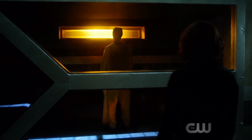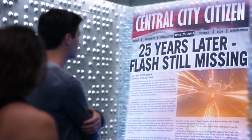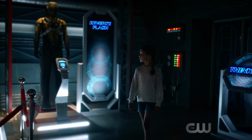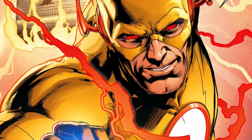But even though they didn't completely explain what's going on here, I think what happened is in the future, Nora sensed that he was smart enough to help her try and save Barry from Crisis on Infinite Earths, because that's her real mission this season, to try and find a way to save Barry from disappearing or dying in 2024. So she probably went to a different time period to get Reverse Flash's help, and he consequently is probably trying to manipulate her so that it will change the timeline in a way that will benefit him.